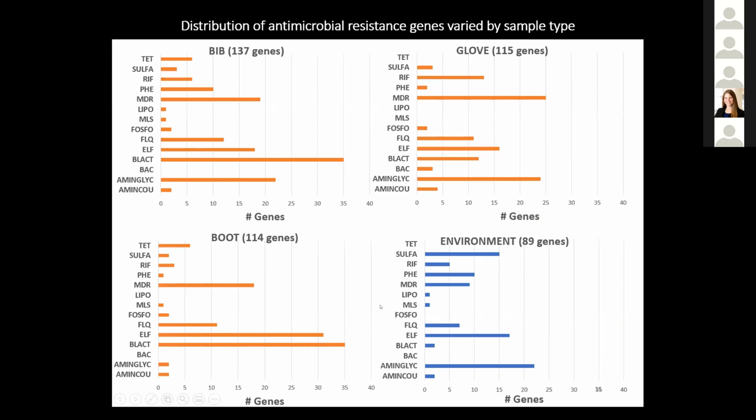So what I did here is, from these antimicrobial resistance genes that were identified, I now grouped them by their isolation source. So they could be 3 different clothing types from the workers and worker samples, which are in orange, or blue, which represents environmental sources. When we look at these worker clothing samples in orange, overall, when comparing the total number of genes to environmental genes, there were higher numbers of antimicrobial resistance genes isolated from workers versus the environment.